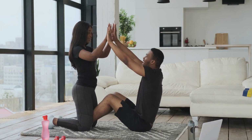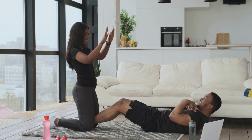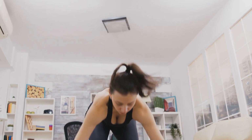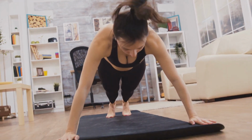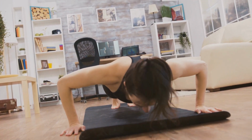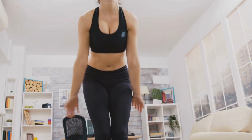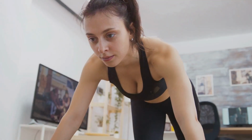Following that, we have burpees. This is a full-body exercise that helps in burning a lot of calories and making you stronger. From a standing position, squat down, place your hands on the ground, kick your feet back into a plank position, then immediately return your feet to the squat position, stand up and jump into the air.